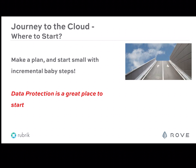Aside from test dev workloads, which are very popular in the cloud, data protection many times is the first kind of production class workload we see taken to the cloud. The reason being it's relatively easy and cheap to implement, and it's fairly low risk. And once confidence in the public cloud is there, more migrations can be planned.